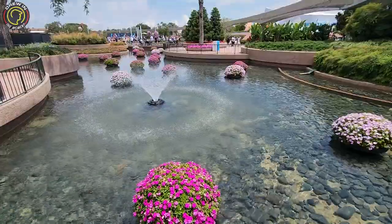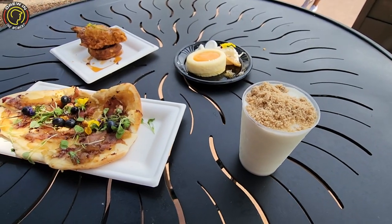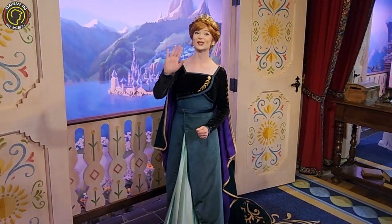We're going to try out some of the food over at the Honey Beestro, I think is the name of it, or Bistro something. A bunch of things that have honey involved. I love honey. We're going to get on my favorite ride, show some merch, just have a good day at Epcot.